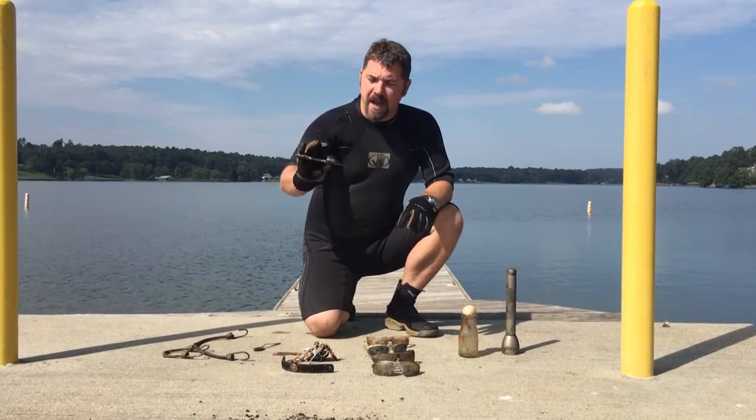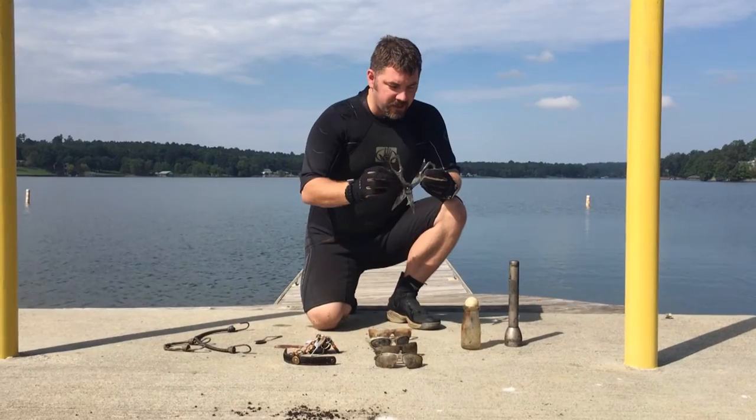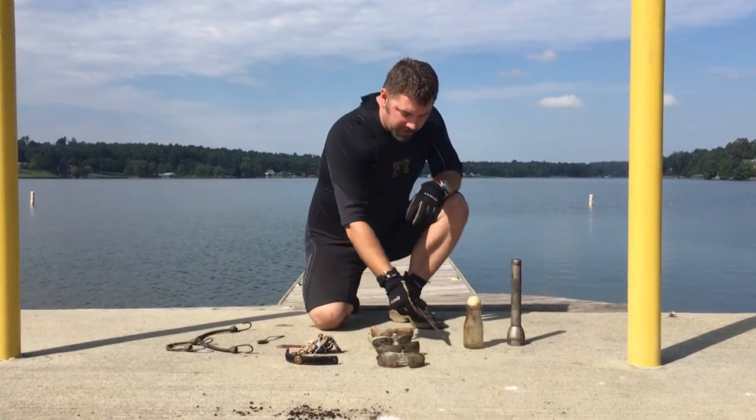Found a pair of shears here. They actually appear to be in pretty good condition. Just a little bit of corrosion on them. We'll get them guys cleaned up in ultrasonic cleaner and be good to go.